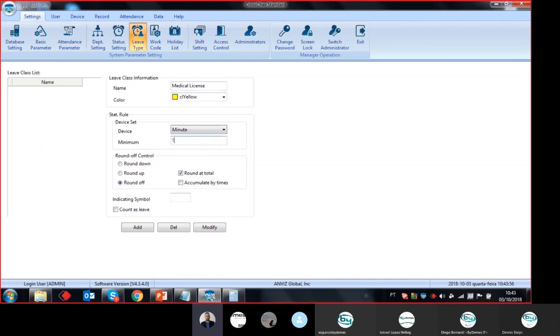And let's put minimum 1. This is very important. I cannot put a number 0 here. It needs to be different from 0. Why? Because this is a number that will be used in the math of the time attendance report. And in that math, maybe we need to make some multiplication. And if we multiply any number by 0, it will be 0. So I just suggest you don't use 0 at that moment.